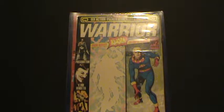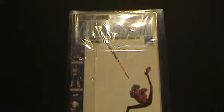And I've also got #2. As you can see, they actually have Miracle Man on the cover. They actually called him Marvel Man back then. And #3. Again, I can't really fit these into books or holders. They don't really make them large enough because these were kind of odd sized. CGC won't even grade them.